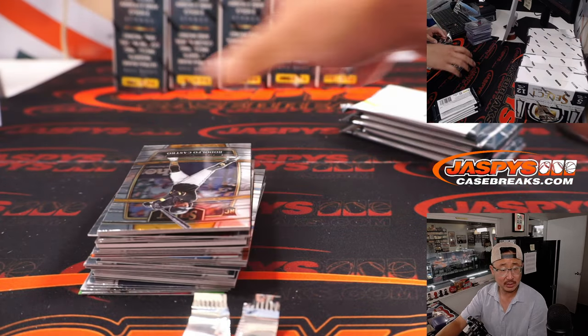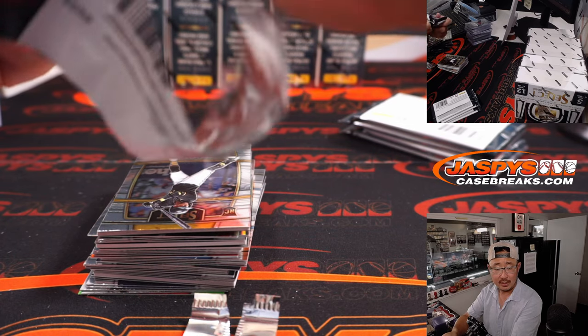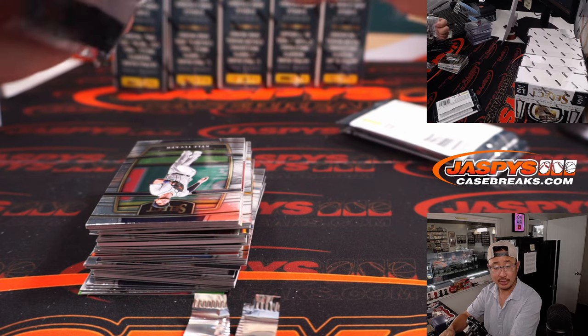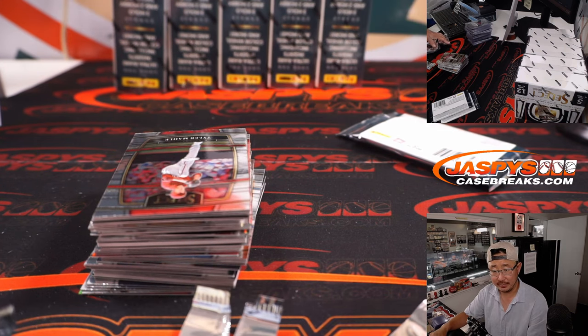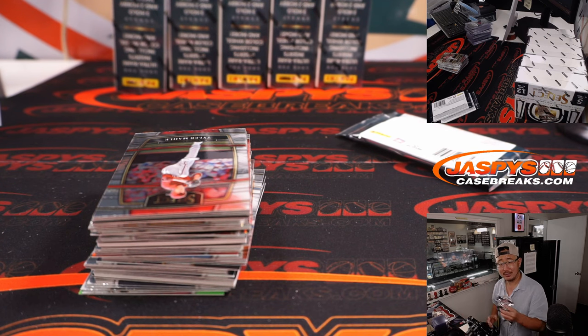Rockies in St. Louis, Freeland and Quintana. A's are in Texas, they're playing the Rangers. Astros, White Sox, Verlander, Dylan Cease. That's a good pitching matchup there. Verlander's 15-3 with a 1.85 ERA. Dylan Cease is 12-5 with a 1.96 ERA.